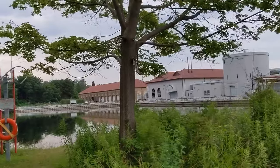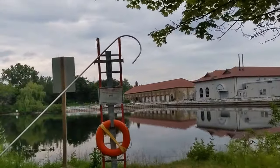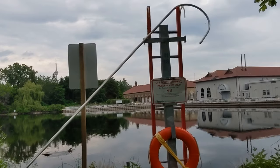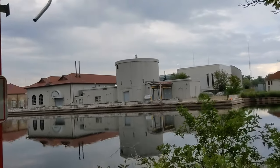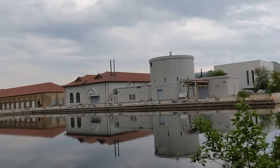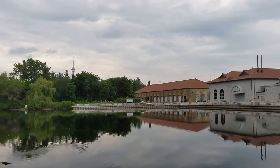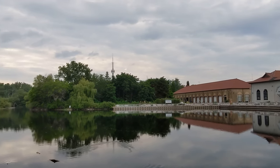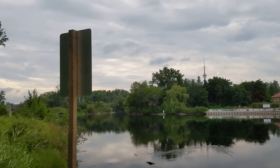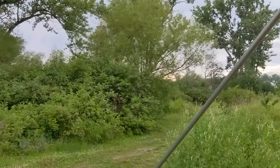So here we are looking at the water treatment plant, and this is what it looks like, and you can see the CN Tower a little bit sneaking out. So let's just continue this way.